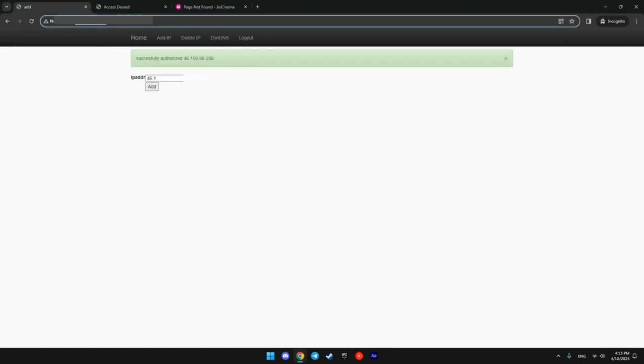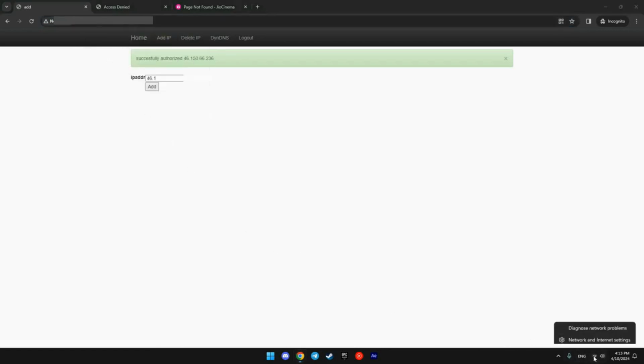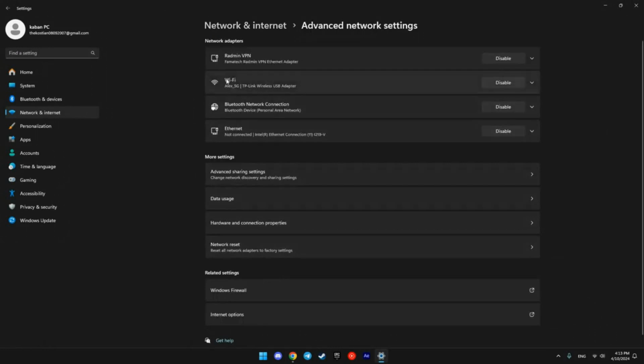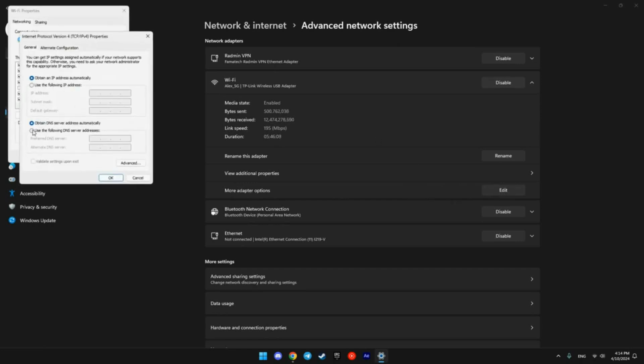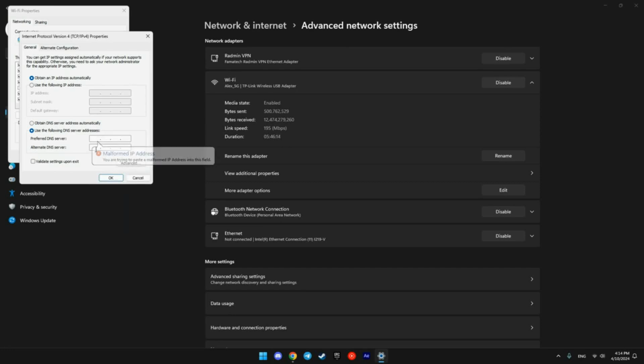Click right mouse on your Wi-Fi or Ethernet connection. Check network and internet settings. Then choose advanced network settings. Choose our connection, Wi-Fi. In this case, click more adapter options. Click edit. Choose internet protocol version 4. Switch to the manual DNS and input our smart DNS IP there. We copied it previously.